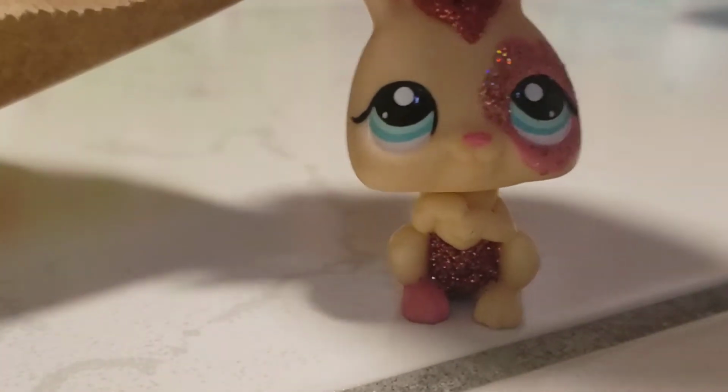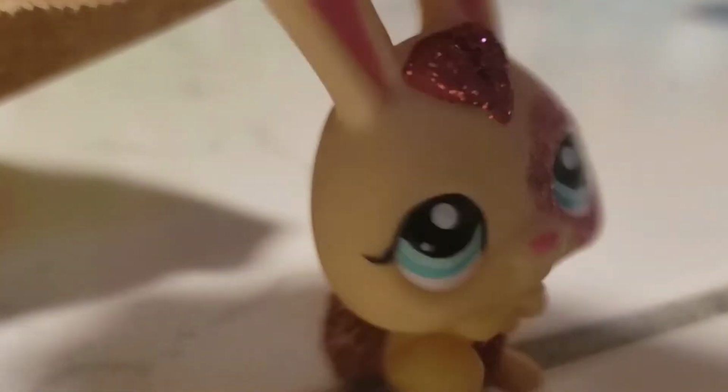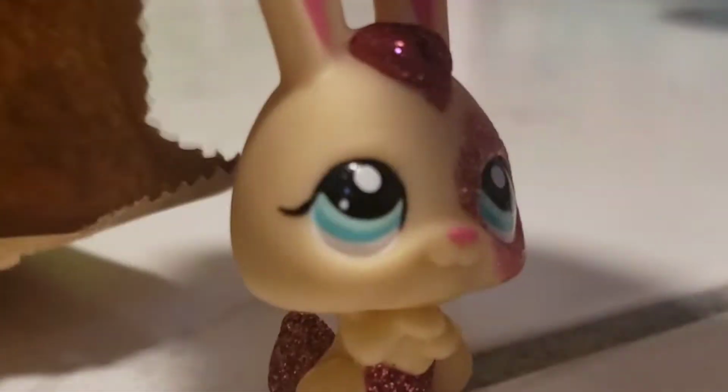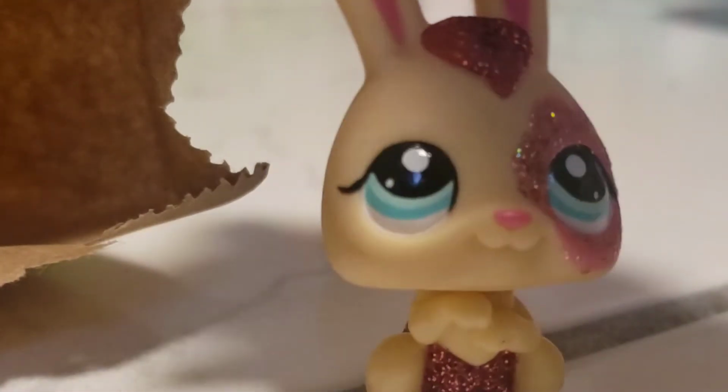That's a mini cake. The first one I take out. Oh my gosh, she's so cute. She's like the little bunny, the sparkly pet. This one will go to me. It's super cute.